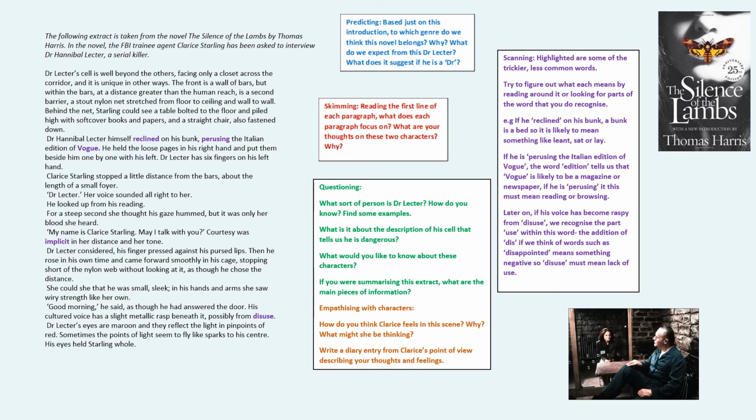So for example, if he reclined on his bunk, and a bunk is a bed, so it is likely to mean something like leant, sat or lay, because they are the only things you can really do here. If he is perusing the Italian edition of Vogue, the word edition tells us that Vogue is likely to be a magazine or a newspaper of some sort. If he is perusing it, this must mean browsing or reading within the context of what we've just said.